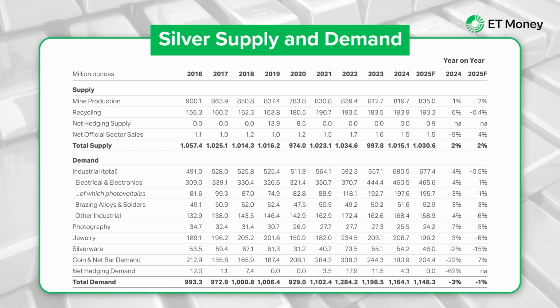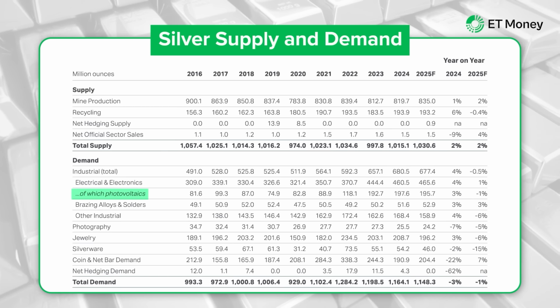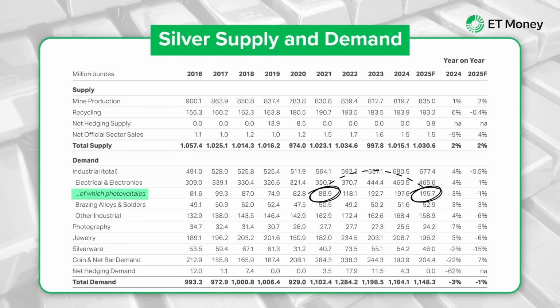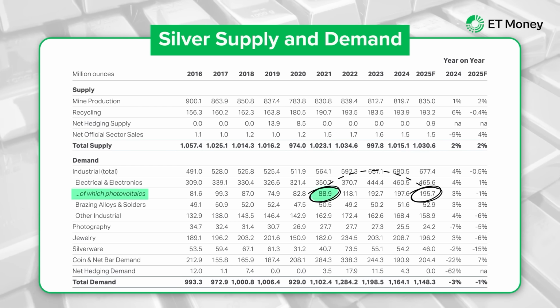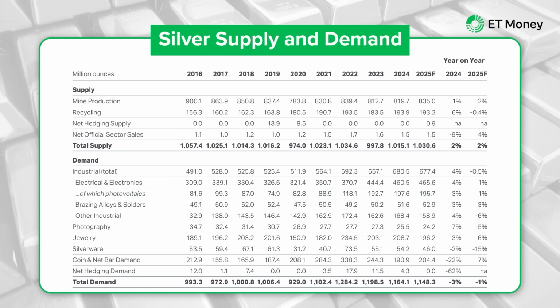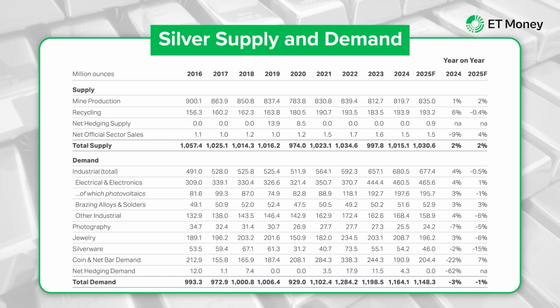Within industrial applications, photovoltaics or their use in solar cells deserves special mention. Between 2021 and 2025, the demand from this subsegment more than doubled from 89 million ounces to 196 million ounces. This is understandable as renewable energy assumes greater importance in the overall energy mix today.